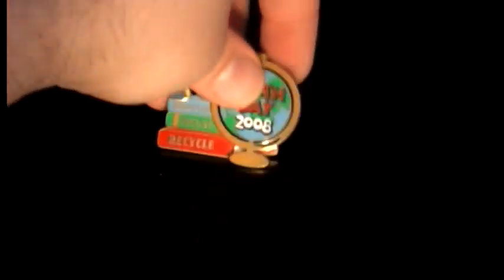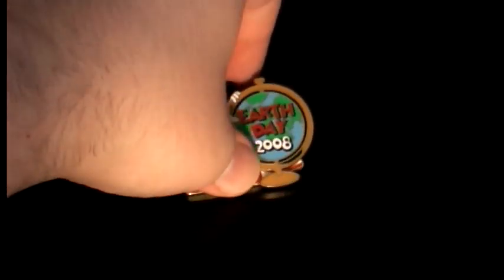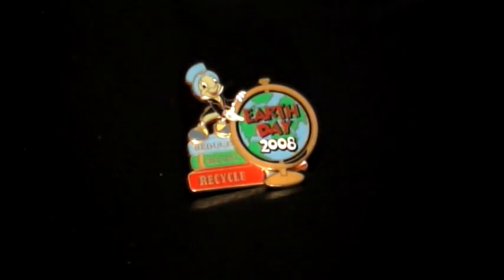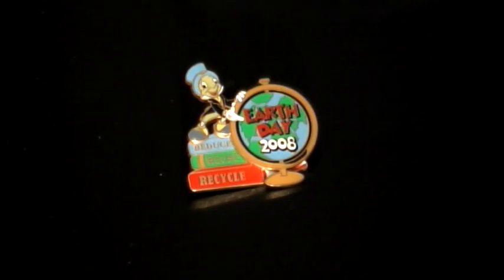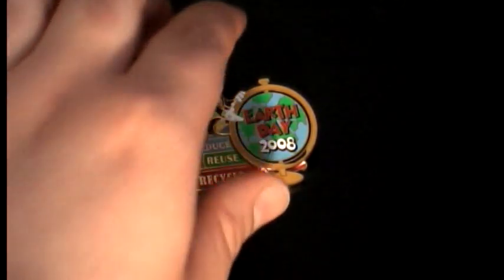This is pretty cool. They were still selling the Earth Day 2008 pins, and I wear this pretty much every Earth Day. It says reduce, reuse, recycle in the books there. Jiminy Cricket, it's pretty cool. I just decided to pick that up. Any holiday ones, I really like.